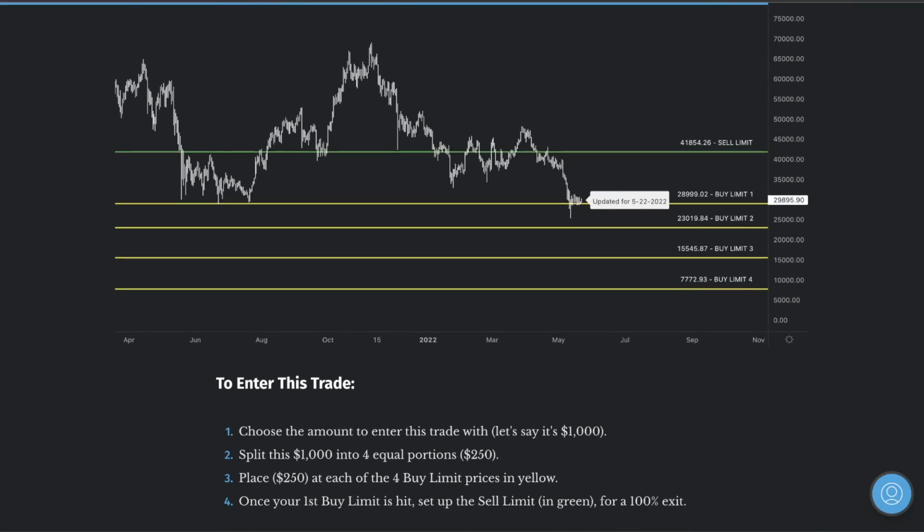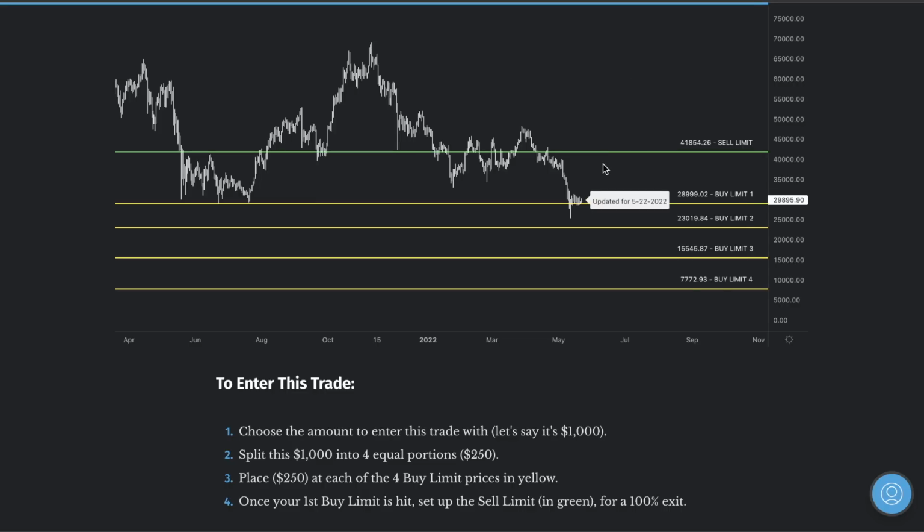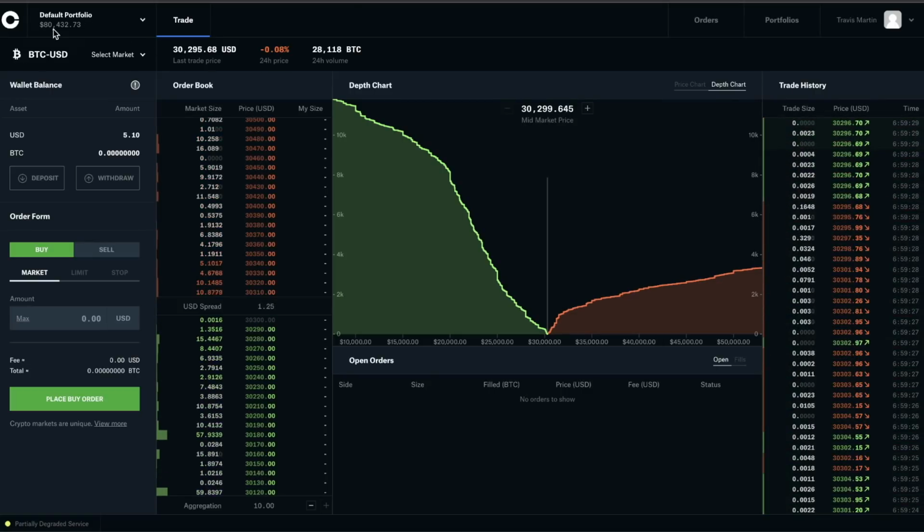Here's what you guys are going to do. This is how we've traded every single one of our trades, and literally on all of these trades, we've won except for Luna, where it just crashed. So here's how we do this. And this is also, guys, not to take it away from that, but think of this. Winning trades is great. That's fantastic.